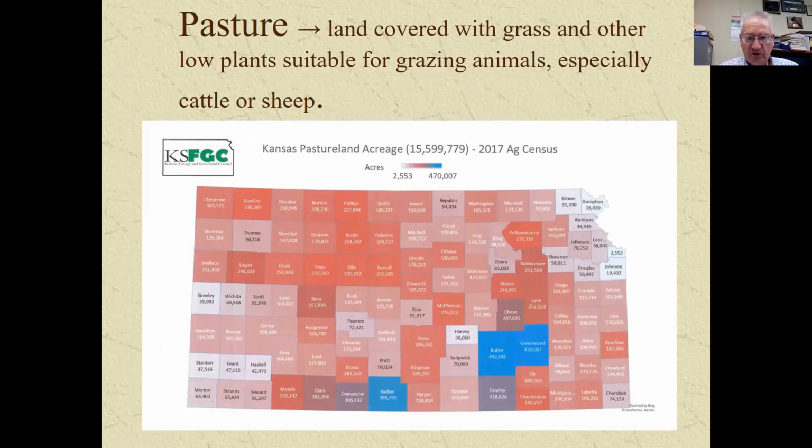If you look at this map, you can see this was a 2017 ag census. They said there were a little over 15.5 million acres of, quote, pasture in the state of Kansas. And you look here at different areas, you can see significant amounts. We have pasture in just about every county in the state.